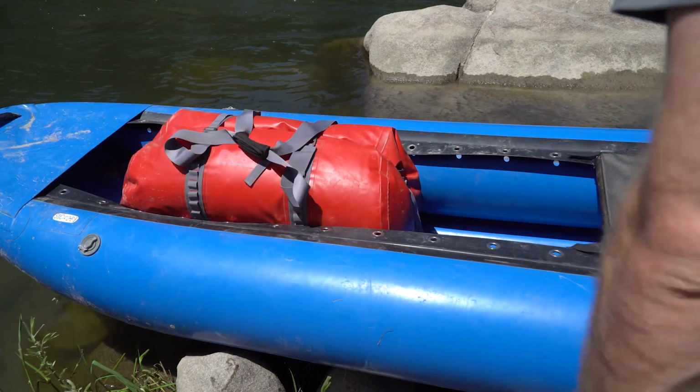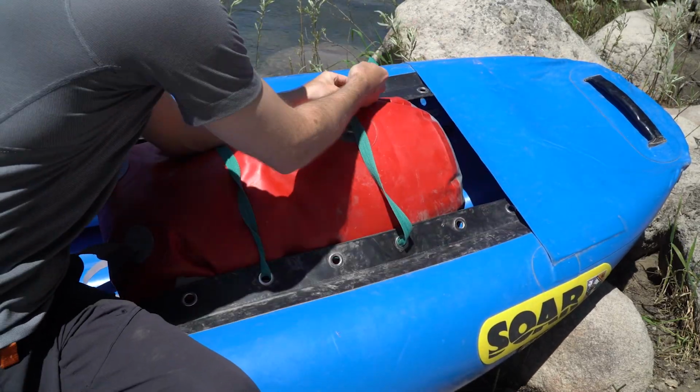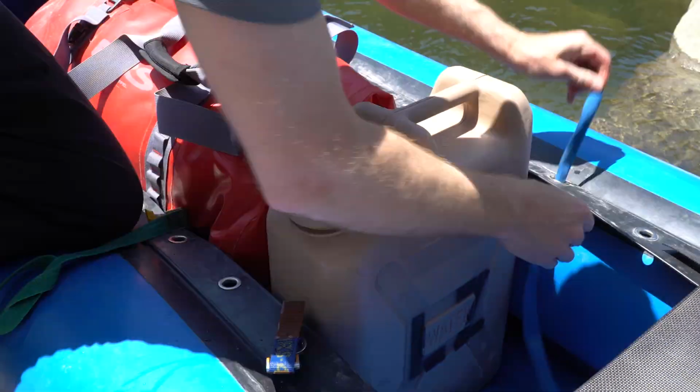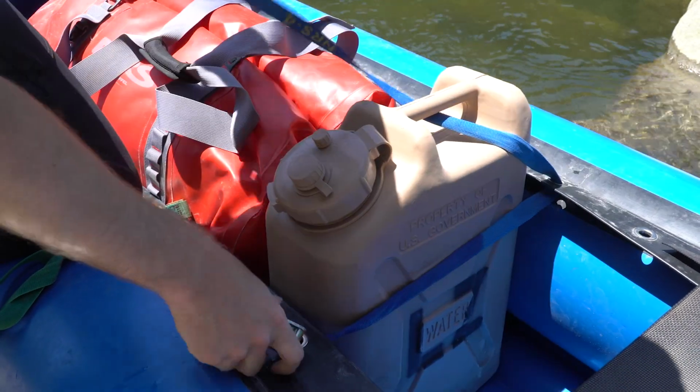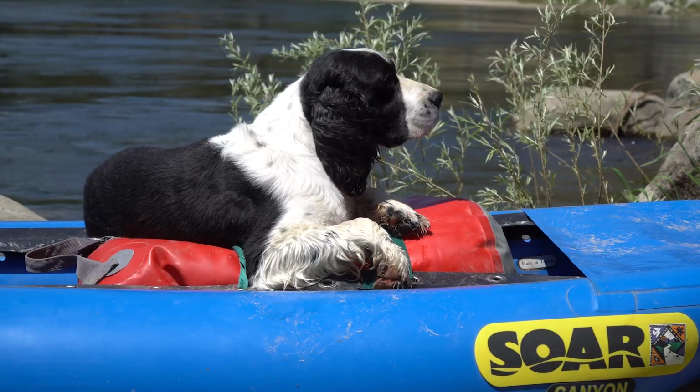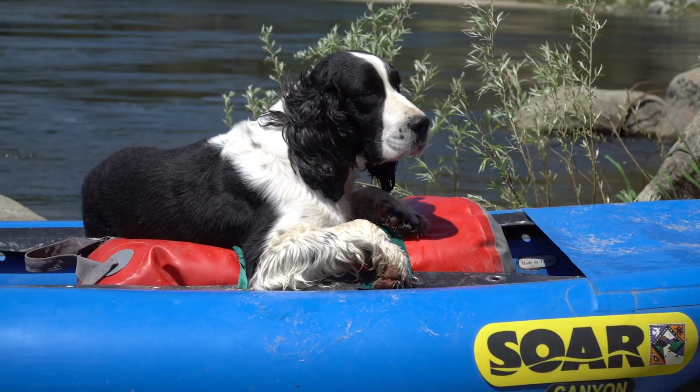Cargo securing is an absolute breeze with this boat. Unlike an IK that has hard to reach lash points or a canoe that often needs to have cargo stored under a float bag, the SOAR has a simple and extremely effective grommet system to lash any of your cargo down. Something anyone can appreciate.